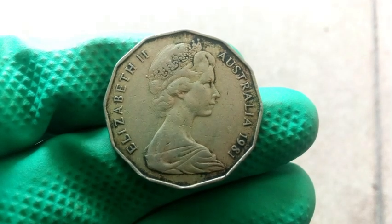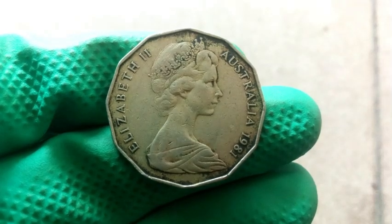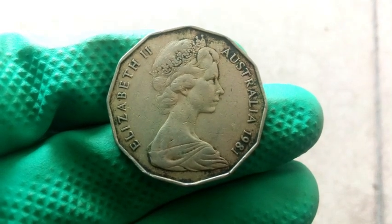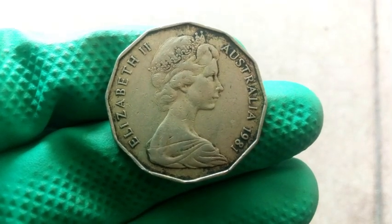1981 Australian 50 cent coin. Whether you're a seasoned collector or just curious about this coin's value, especially in circulated condition, you're in the right place. So, let's get started.